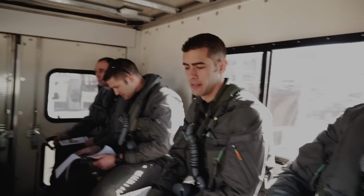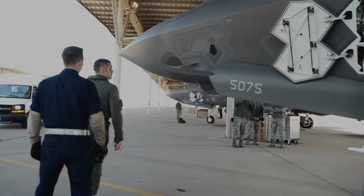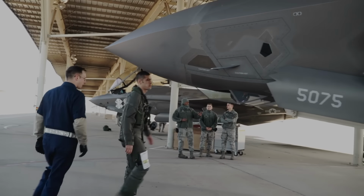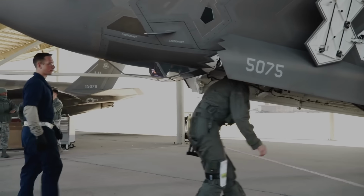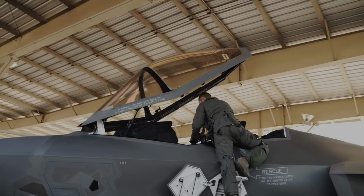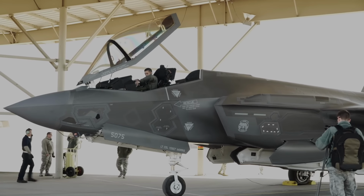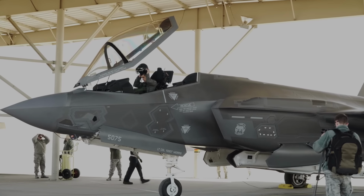In late June 2025, the U.S. Air Force launched Operation Midnight Hammer, a high-stakes, coordinated strike on Iran's nuclear infrastructure. This mission combined stealth bombers, cruise missiles, electronic warfare, and fifth-generation fighters. Central to its success was the role played by the F-35A Lightning II.